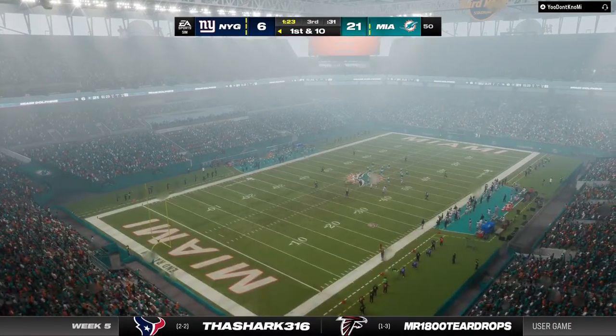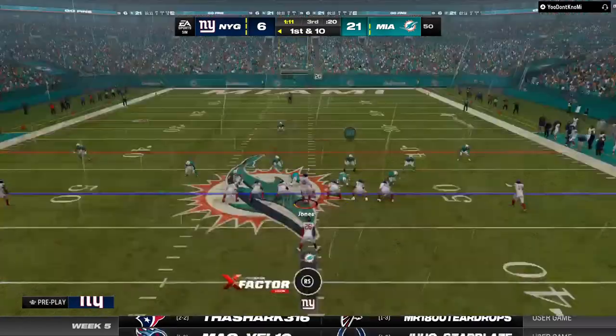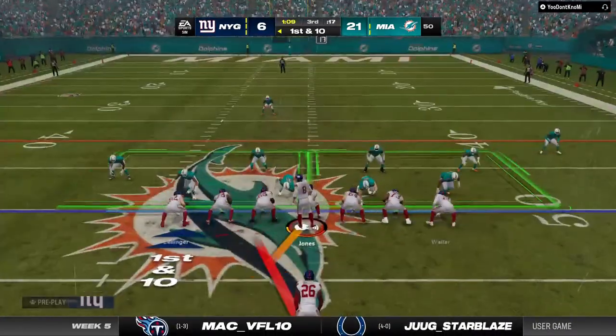Not too many offenses want to turn down long drives, but when you're down what they are, they've got to pay it off with some points. Over here, over here.